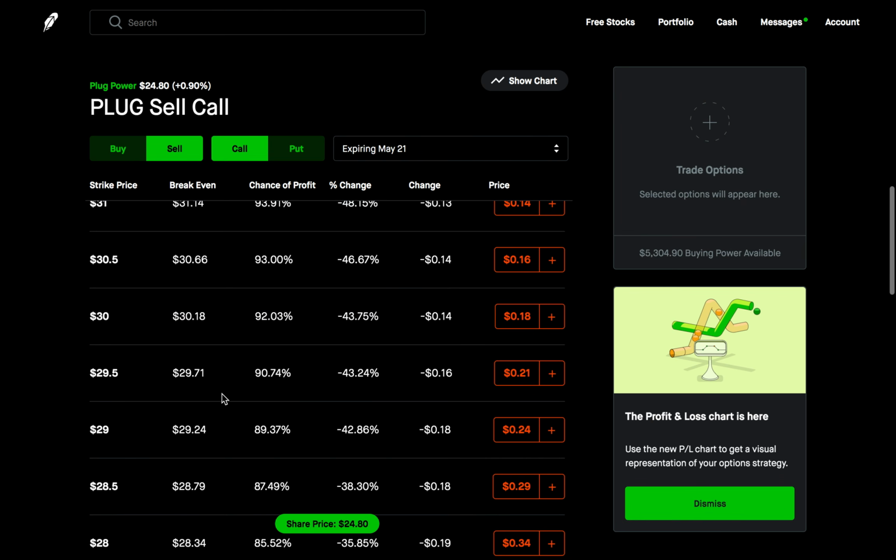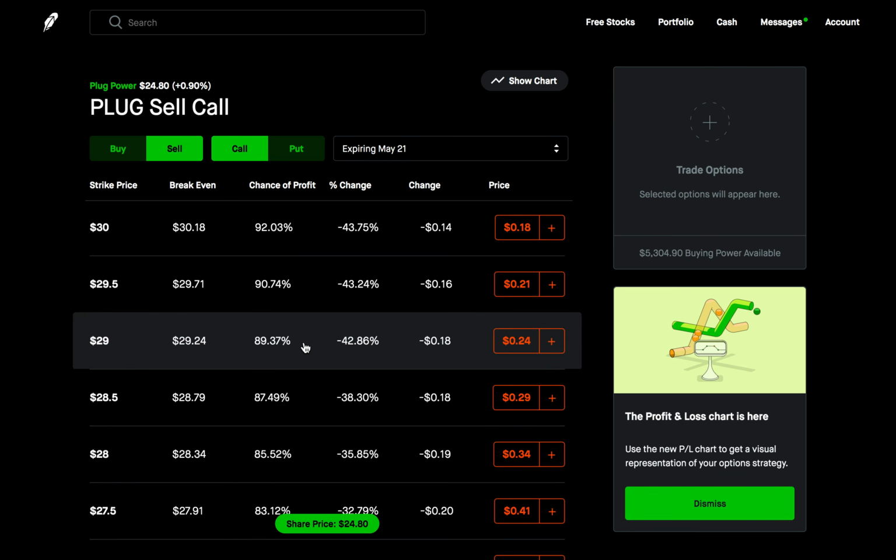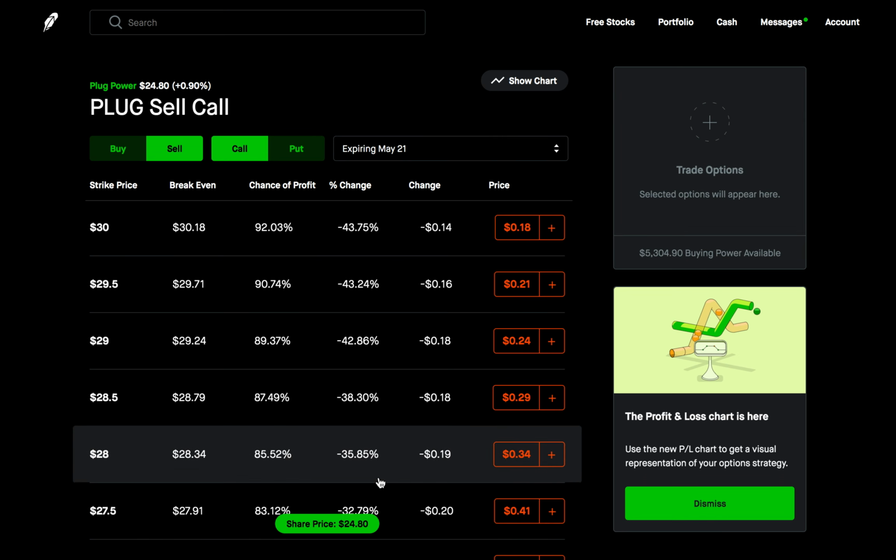So for example, I could sell the $29 strike call option here, because let's say I'm comfortable selling my 100 shares at $29 a share, and I'm still receiving a decent premium, $24. Now that's not going to give me a lot of downside protection, but again, as a long-term investor, I'm probably not worried about what happens in the next week and the next month, maybe even the next year, because I'm investing in the stock for the long term. So let's take a look at what this would look like, and we can compare the two here.